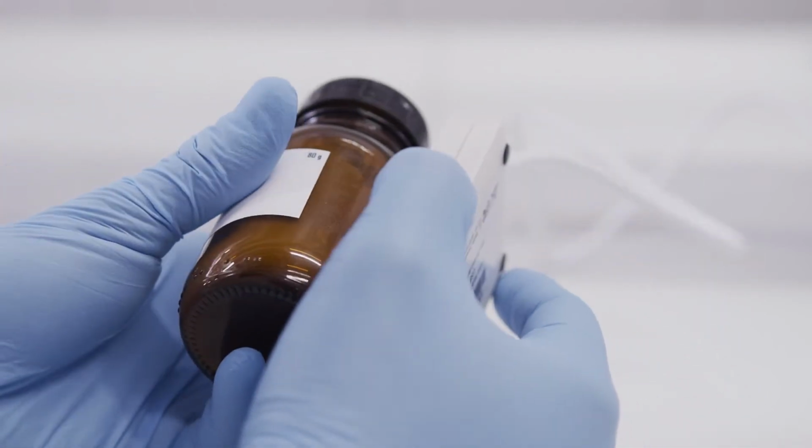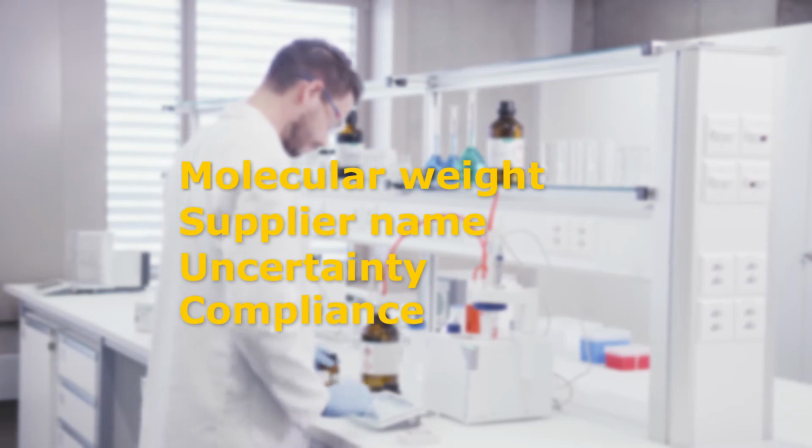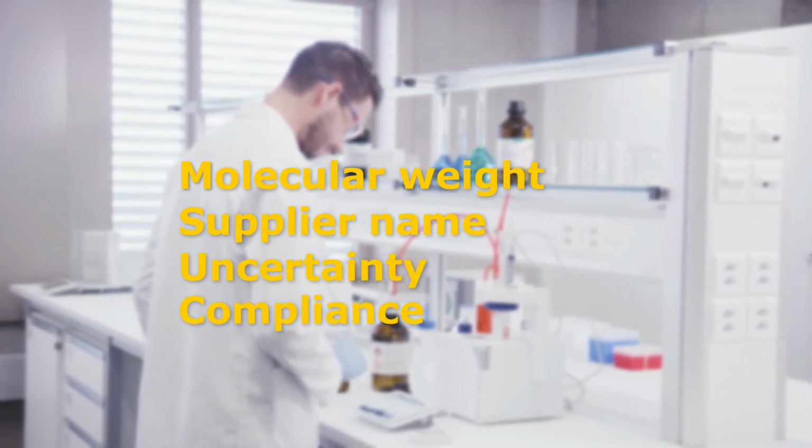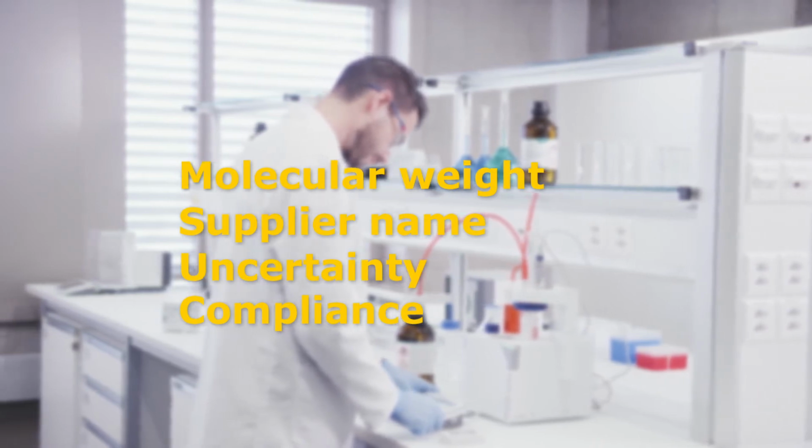Smart Standards additionally transfer data such as molecular weight, supplier, uncertainty, and compliance in accordance with pharmacopoeias and ISO Guide 34 guidelines.